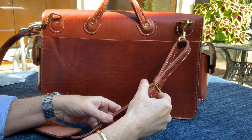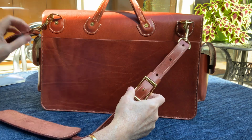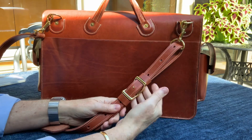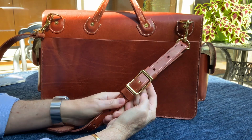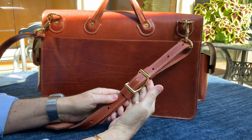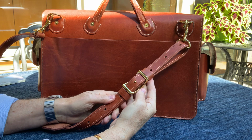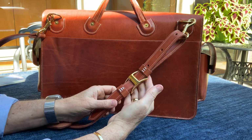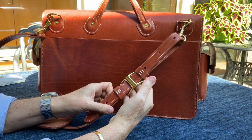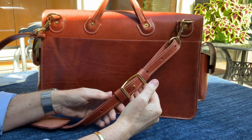The hardware, you can get the solid brass hardware. All the fittings would be solid brass, or you can upgrade to the optional 18 karat gold, which is what this is. And it's absolutely stunning. When you hold this in your hand, it's just beautiful. I have not seen 18 karat gold plated hardware before, but it is beautiful.